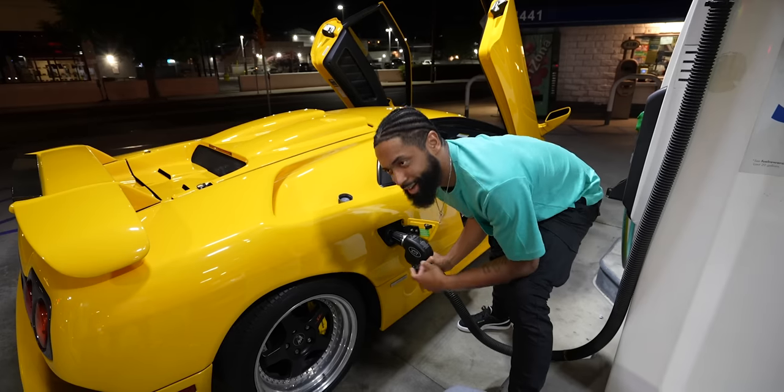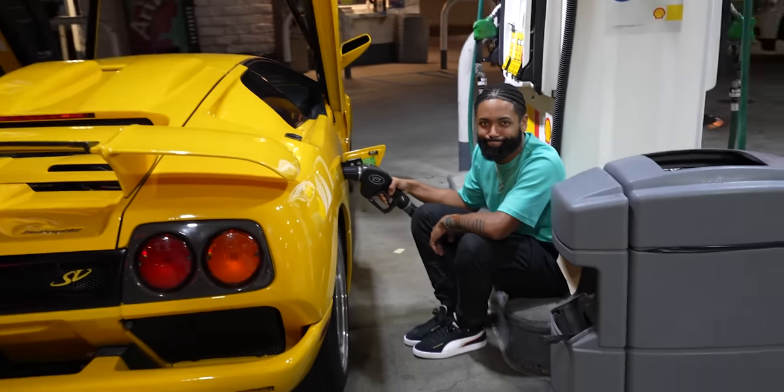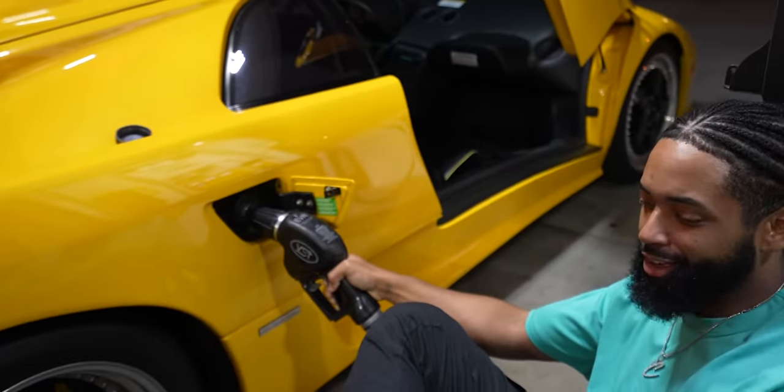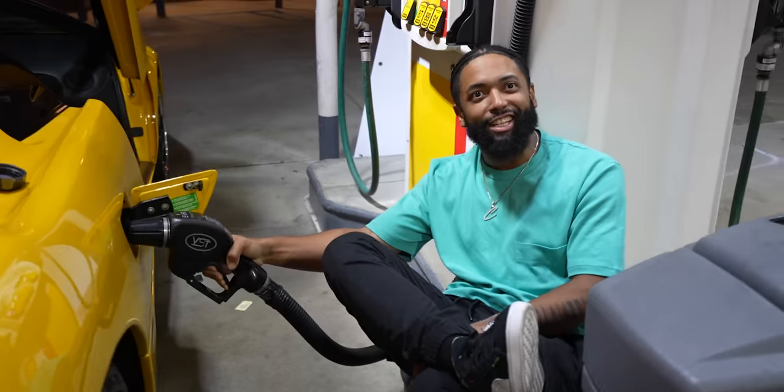It's the worst thing about these Diablos. Look at me, I'm holding it halfway. Look at how low the gas thing is. Oh, you got smart, you're cheating. I've never done this. That's almost shoulder height. I've now kicked up my feet and I'm pumping gas in a Diablo. I gotta get a picture of you. Oh my God.